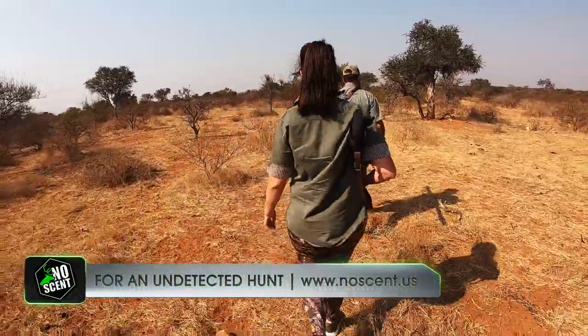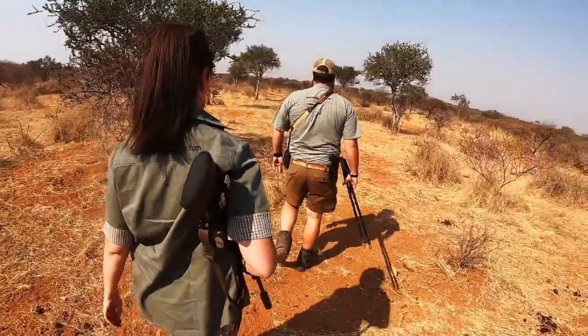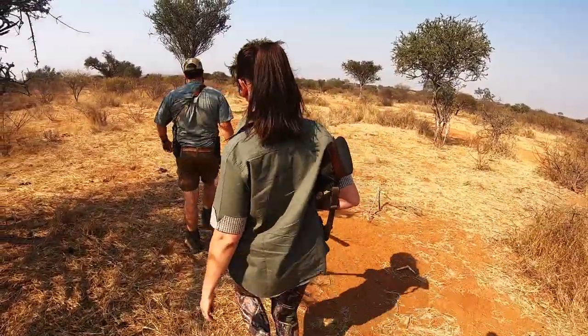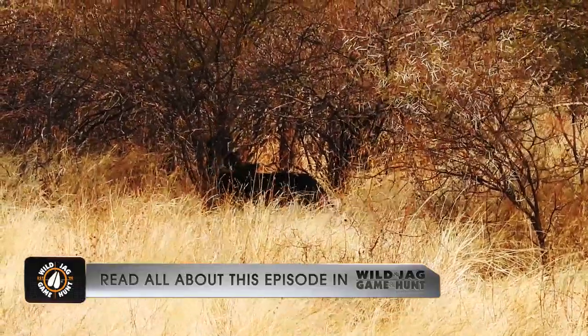The bull was spotted earlier and we were notified. We drove out to the location. We got off the vehicle and started the stalk. Everything from the spotting right through the stalking played out so well. The sun was behind us, giving us the advantage of not being seen by the bull where he was bedded down, and the wind was perfect.